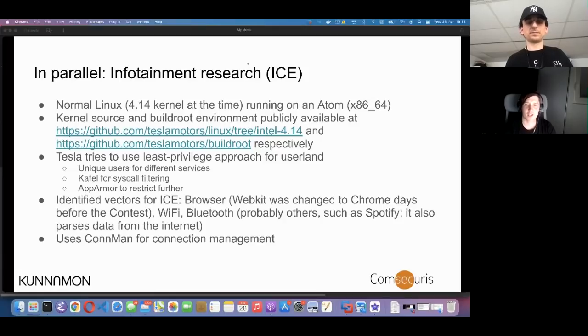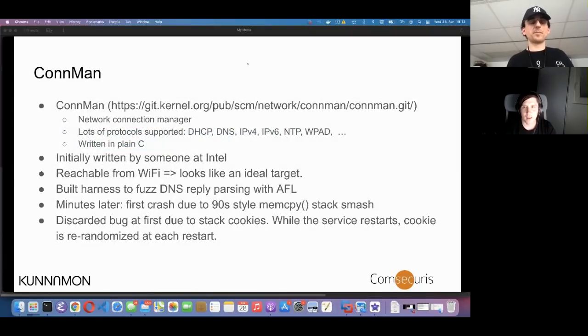One service that caught our eye was ConnMan. That's the connection management daemon. The ConnMan project can be found on the URL from the slide, and it's a network connection manager similar to Network Manager that's used on Ubuntu platforms and others. It supports a lot of protocols like DHCP, DNS, it has IPv4, IPv6 support, NTP support, you name it. And it's all written in plain C. Initially it was written by someone at Intel. And the thing that made it the most viable for us is that it's reachable from Wi-Fi. So it looks like an ideal target.